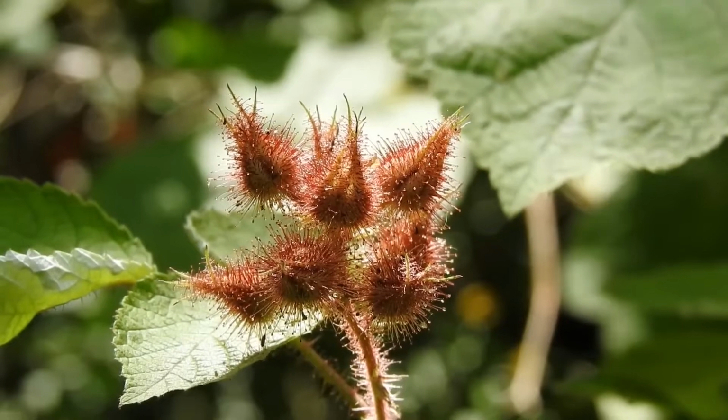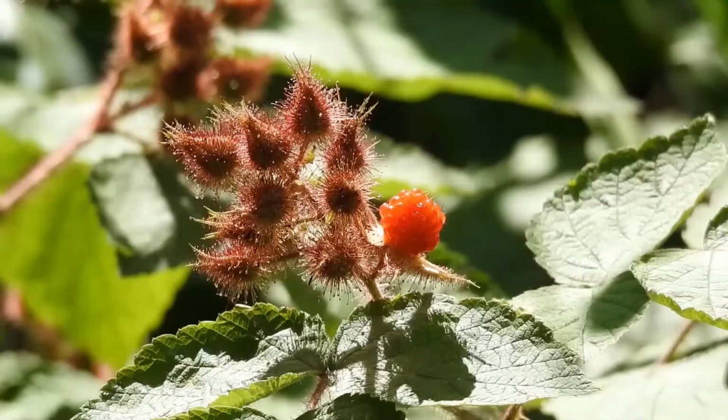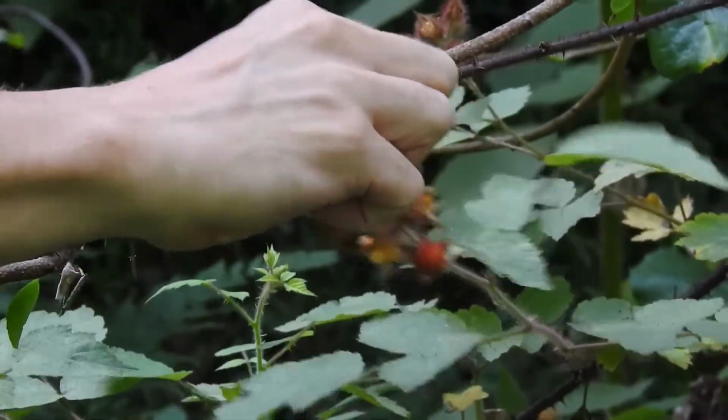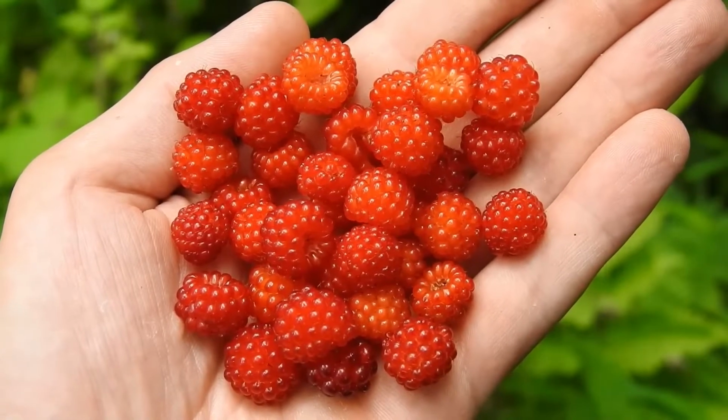These plants grow in very thick bushes, and each berry looks like it's wrapped up in a very thick coat of prickly thorns. However, the thorns are quite soft, so it's more of a visual deterrent than something that can cause you harm. Wineberries are very sweet and juicy, so they're a great snack on a hot summer's day. Plus, you're unlikely to find these in a store, so enjoy them while you're on the trail.